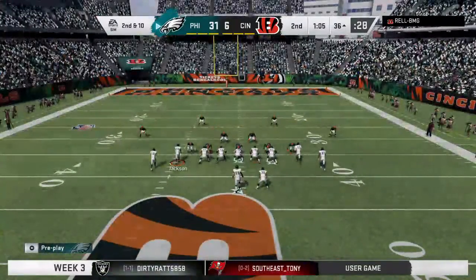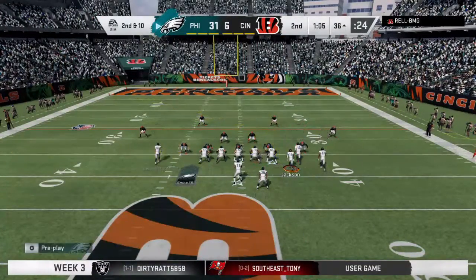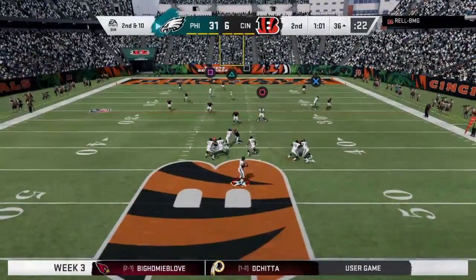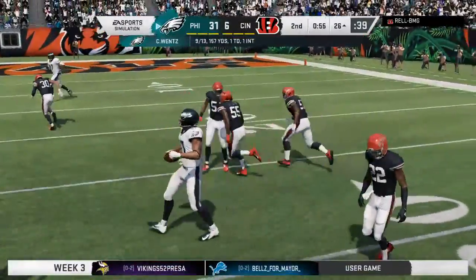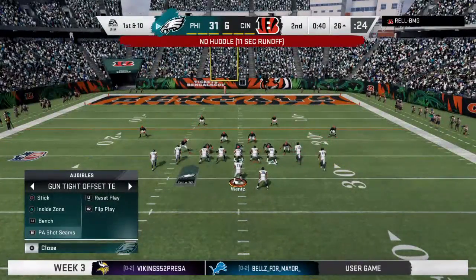They'll try again from the 36 on 2nd and 10. 82. Here's Wentz to throw. Got an open man, it's Aitman. And he works it past the 30, almost to the 25. It's a 1st down on a gain of 10.